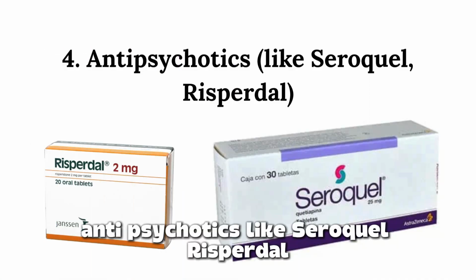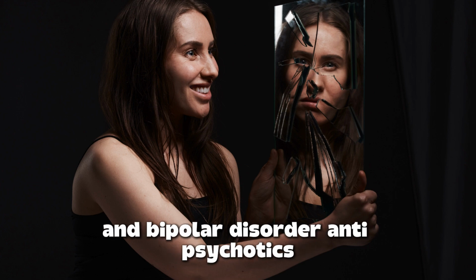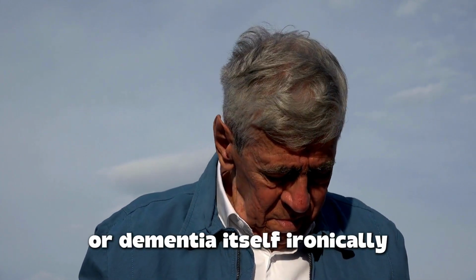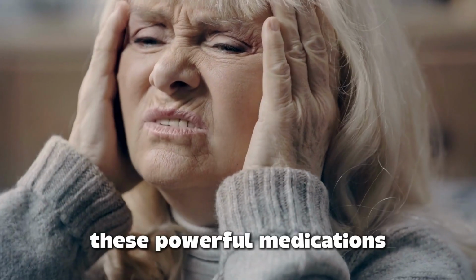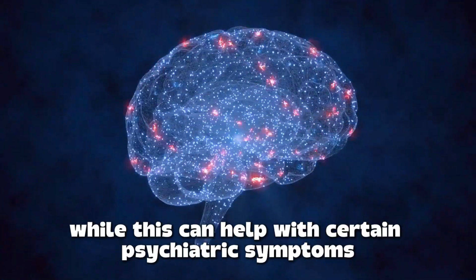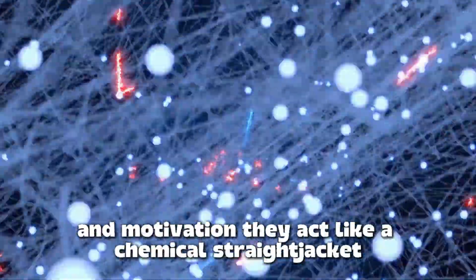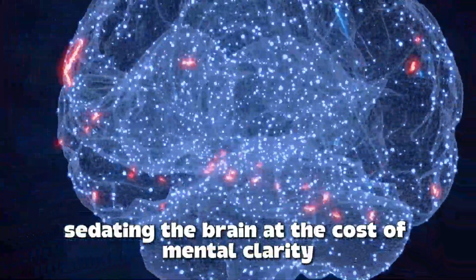Antipsychotics, like Seroquel, Risperdal. Originally created for schizophrenia and bipolar disorder, antipsychotics are sometimes used in elderly patients with agitation or dementia itself. Ironically, they can worsen cognitive decline. These powerful medications work by blocking dopamine receptors in the brain. While this can help with certain psychiatric symptoms, dopamine is also crucial for cognitive function and motivation. They act like a chemical straitjacket, sedating the brain at the cost of mental clarity.